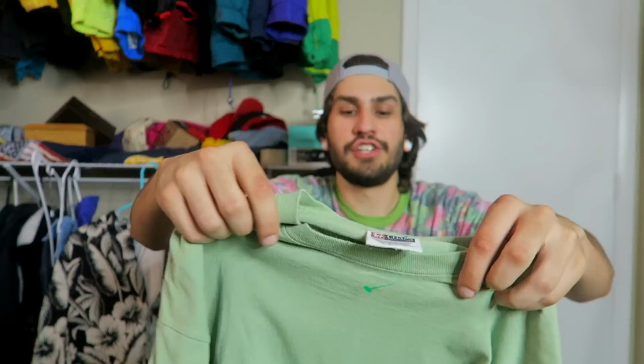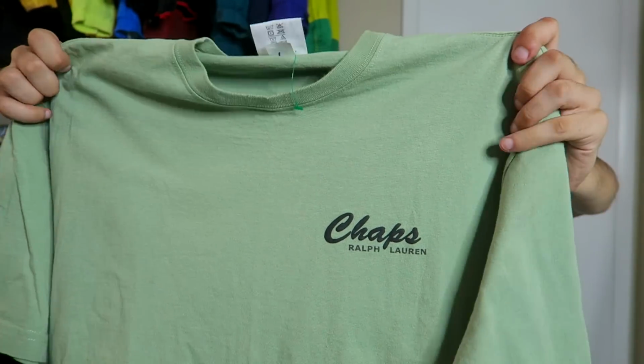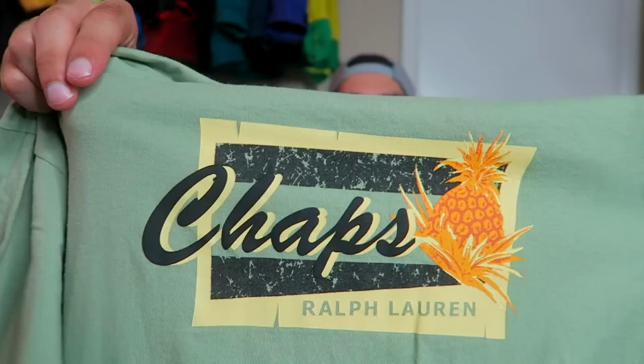This is very nice. It is a little fading due to age though. Is this reversible at all? It is not reversible. That was Salvation Army, now getting into Goodwill. Size large. We have this Chaps Ralph Lauren shirt in this green colorway, and it feels like the shirt is brand new. On the back, we have a pineapple.